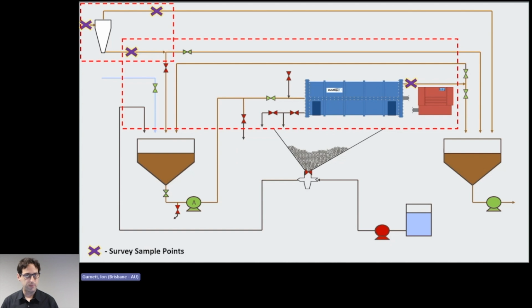You also want to go through about a month's worth of process data as well to see how the mill's performing, make sure there's no upsets, and check the stability of the circuit. I've also got the survey sample points, so those purple crosses on the cyclone.